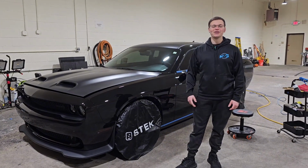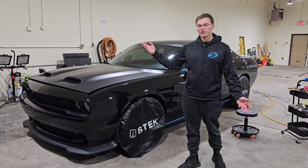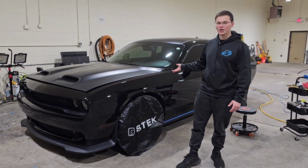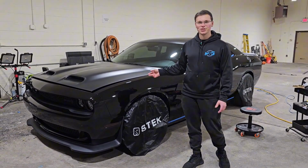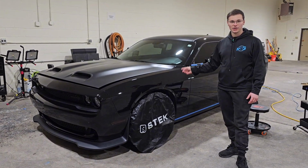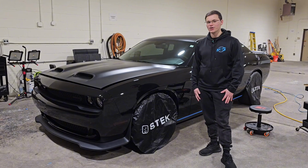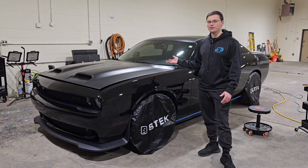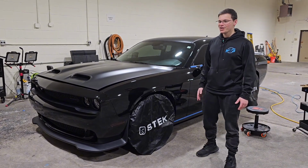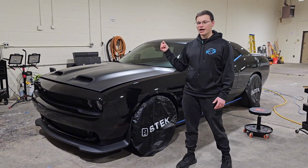So today we have a snow day, unfortunately. So what we figured is on a snow day, why don't we work on a PPF job? So this is my 2022 Challenger Hellcat. I got it a few months ago, brand new. So we just decided, well, why don't we do full body on it? So we're gonna do full body PPF on this car today.